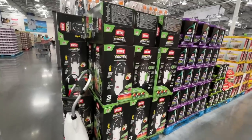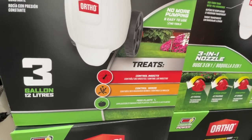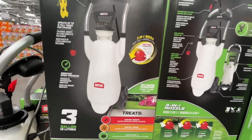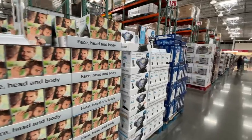Battery powered cart sprayer. Okay, what are we spraying? Controls insects, weeds, and it feeds your plants. A 3-in-1. Oh, it's Ortho. No more pumping. So this Ortho sprayer is $87.99. Oh, you can tell they're definitely gearing up for Father's Day.